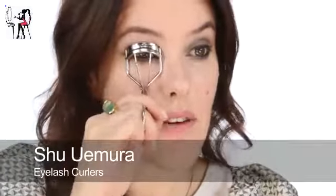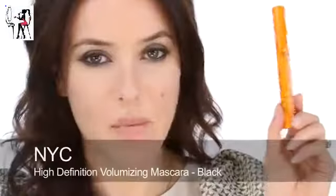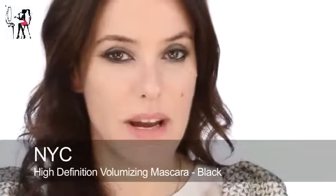I'm afraid I don't have a high street or cheap version of eyelash curlers that I would use. I find that only the expensive ones are good. And use this NYC volumizing mascara in black.